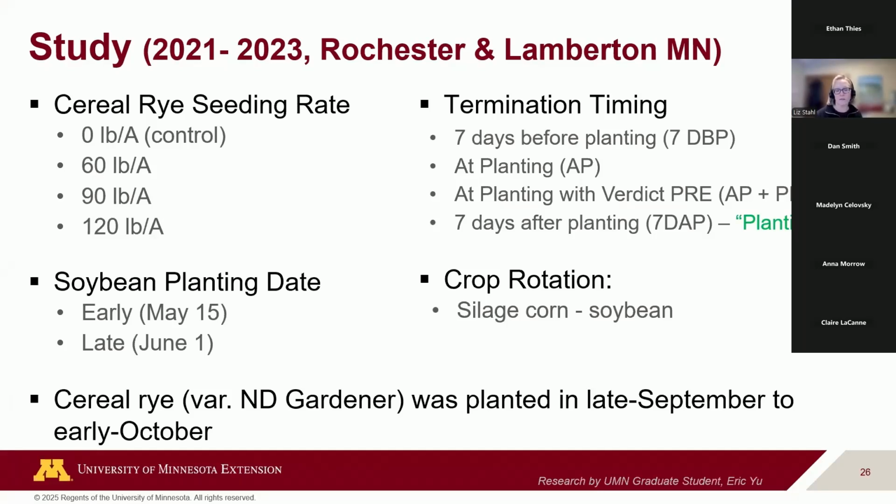We looked at terminating the cereal rye 7 days before planting, at planting, or 7 days after planting. At planting, we also had the option where we looked at adding a pre-herbicide, and that was Verdict at the time of termination. So we could look at that impact of adding that pre-herbicide in there.